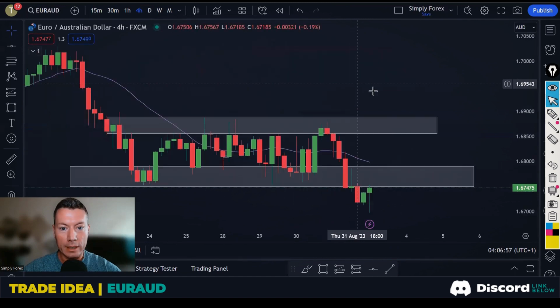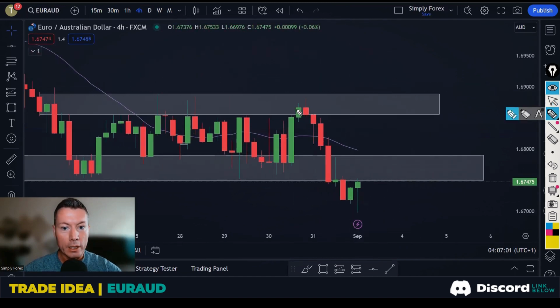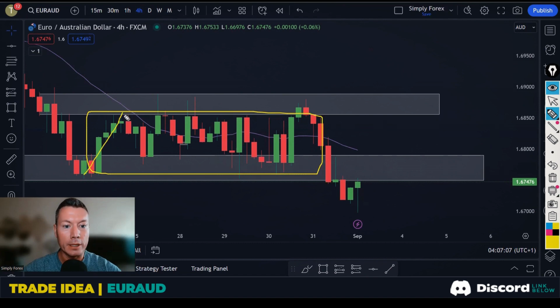Again, if you drop down to the H4, you can see it's just been in this range. We could call this a box of indecision, which it is. You've just got buyers, sellers, buyers, sellers, buyers. And you don't really want to be in this box. What you want to do is wait for a break to the upside, which didn't happen, or a break to the downside, which did happen.